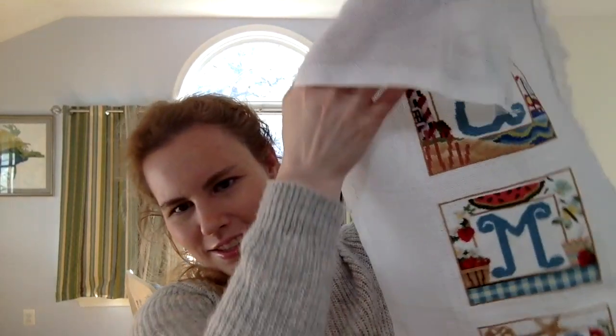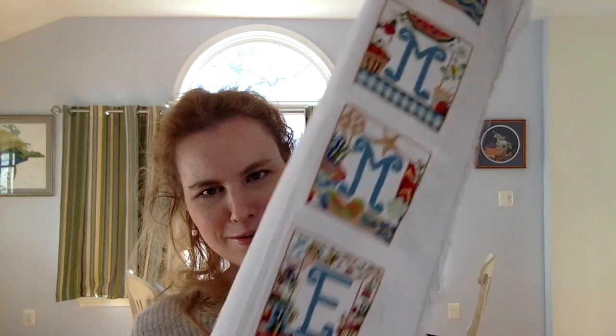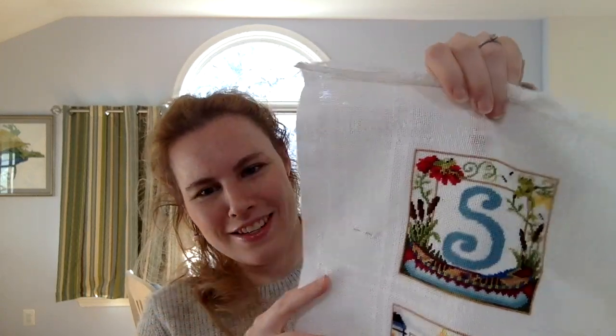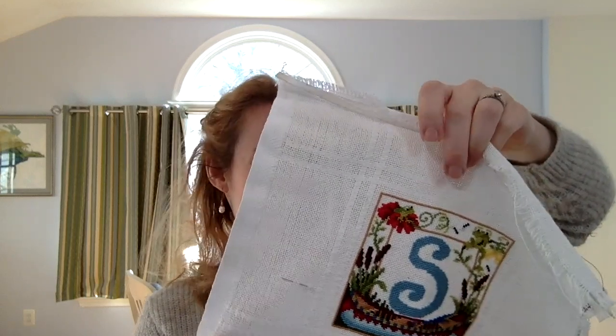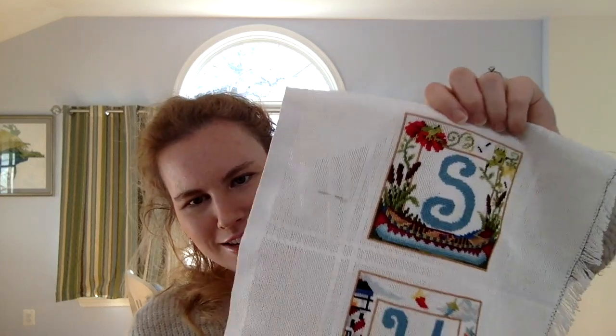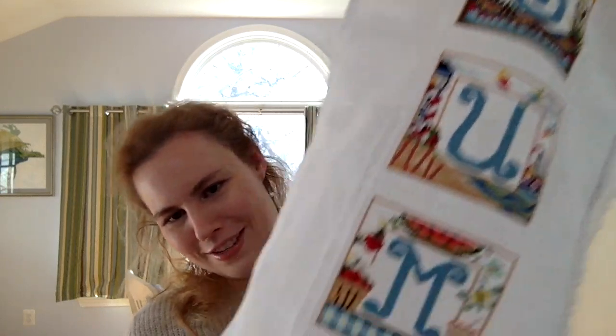Least favorite, I'd probably have to say the summer bell pull, just because it's so big. Oh my gosh, there's a heck of a lot more stitching in here than I thought there would be. A lot of color changes. I mean, this is kind of indicative of Stony Creek. The patterns are just beautiful, but they're not necessarily quick stitches.